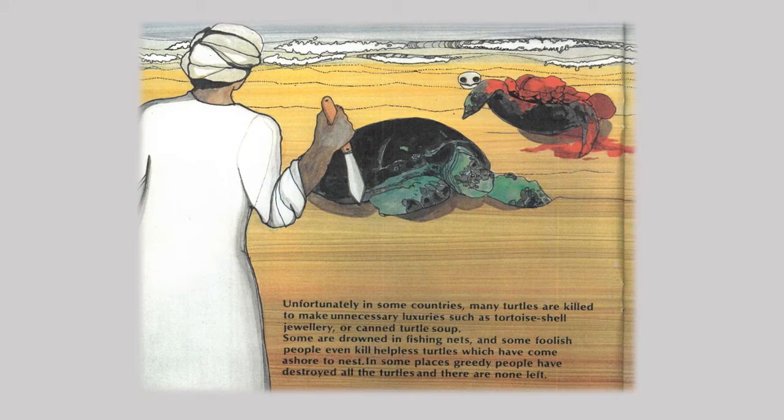Unfortunately, in some countries, many turtles are killed to make unnecessary luxuries, such as tortoiseshell jewelry or canned turtle soup. Some are drowned in fishing nets, and some foolish people even kill helpless turtles, which have come ashore to nest. In some places, greedy people have destroyed all the turtles, and there are none left.